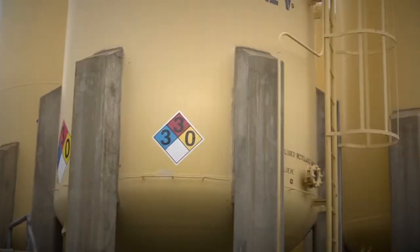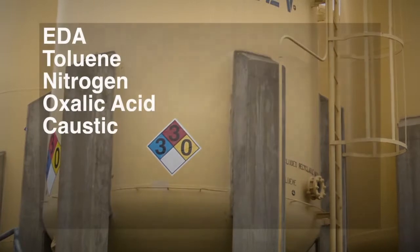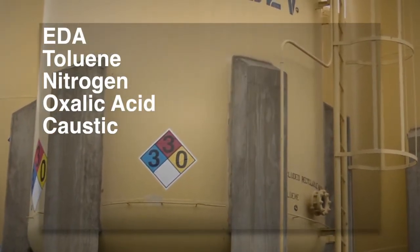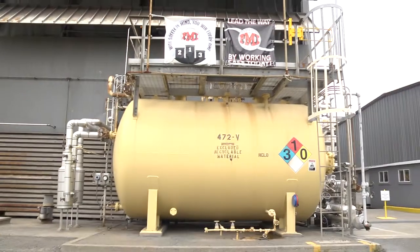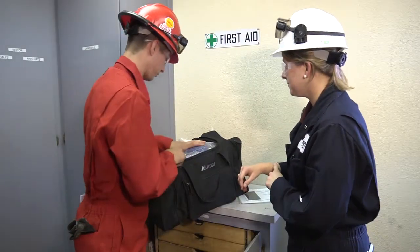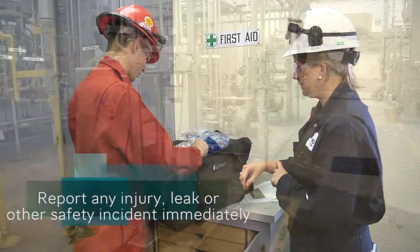MCP is a chemical plant that processes and stores various hazardous materials, including EDA, toluene, nitrogen, oxalic acid, and caustic, among many others. MSDSs are available, containers are labeled, and your host can provide applicable hazard-specific details. While you're here, you must also report any injury, leak, or other safety incident immediately to your Shell host.